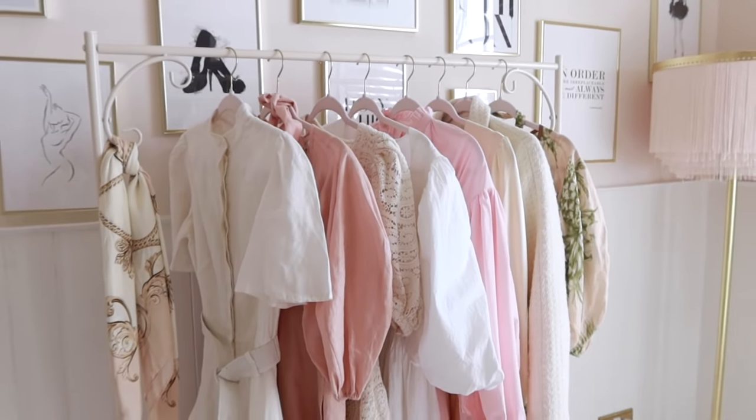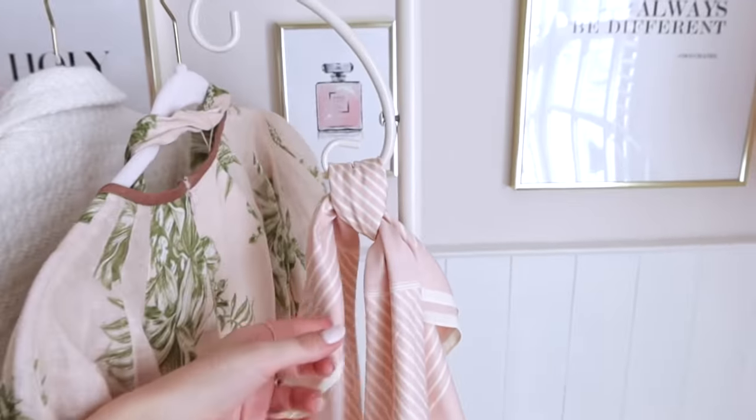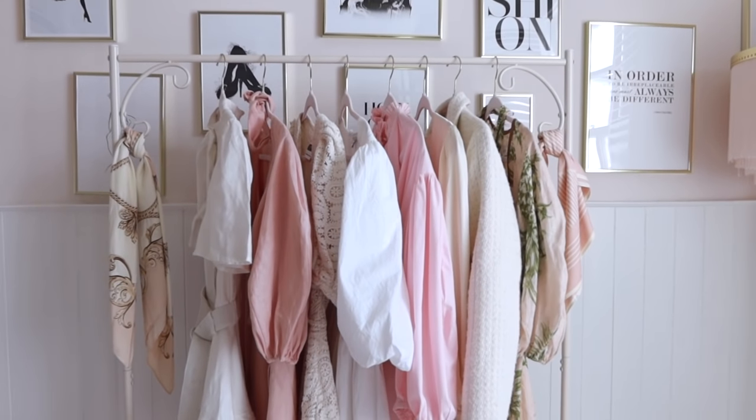It looks so pretty. I also added a couple of my spring neck scarves onto the rail, and normally what happens is things just end up making their way onto the rail, whether it's a handbag draped over the side or more dresses, but this is just such a lovely way to start off the fashion season and spruce up the studio.